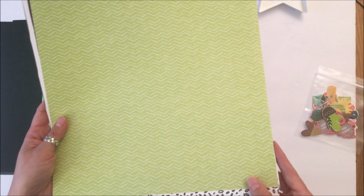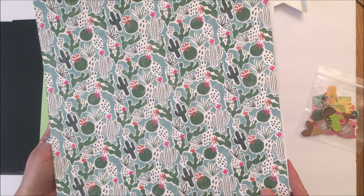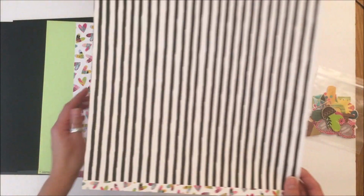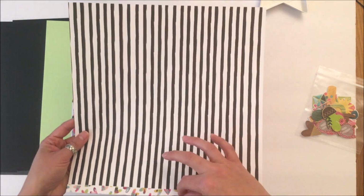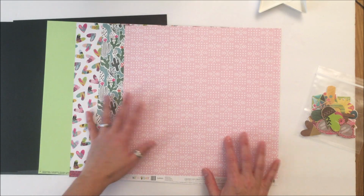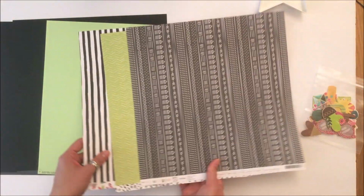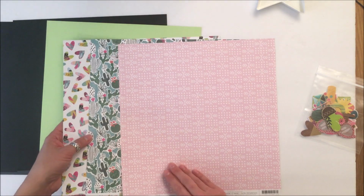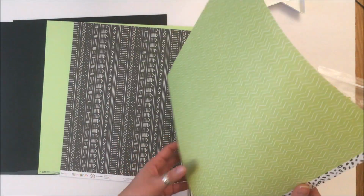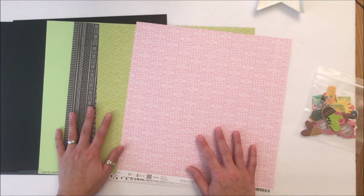Then you've got this green loose zigzag, and you've got some cacti and succulents on the back side. And then that stripe, it's almost like an acrylic paint stripe, a thin line. And then you've got that geometric pink and white pattern with the polka dots on the back of that. So you can see how different that is from that. So I'm thinking, I don't know, kind of like that.